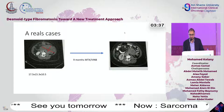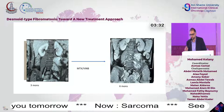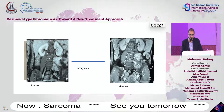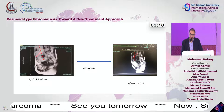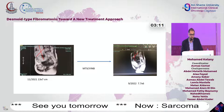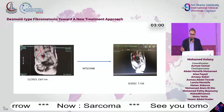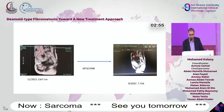Also, this case of desmoid fibromatosis in the paravertebral muscles or retroperitoneum, the patient underwent only an excisional biopsy. The methotrexate gave a significant symptomatic improvement and size regression. And the last one is Gardner syndrome, a desmoid fibromatosis with FAP syndrome. This patient also came to us after a total colectomy, and the mass was rapidly progressive during the 6 months post-operatively; biopsy confirmed desmoid fibromatosis. And again, the patient had significant tumor regression with methotrexate vinblastine.